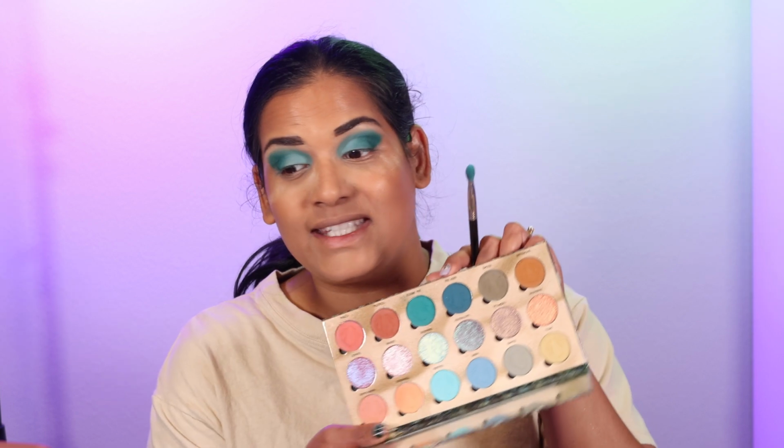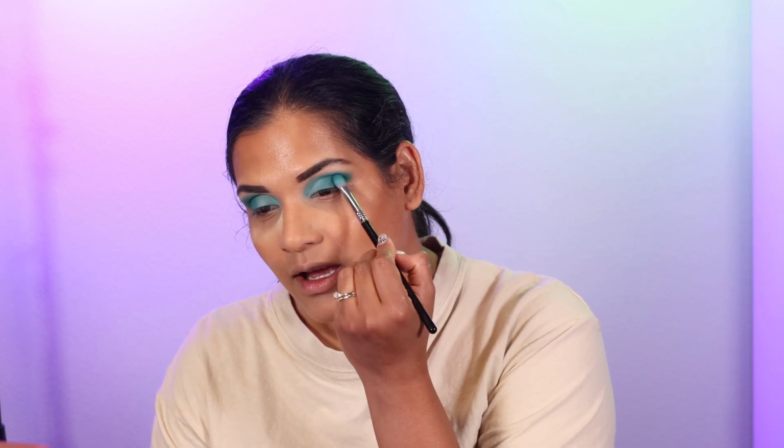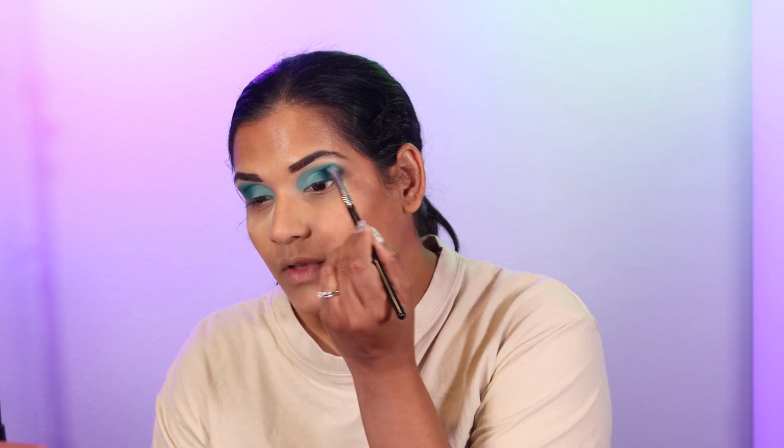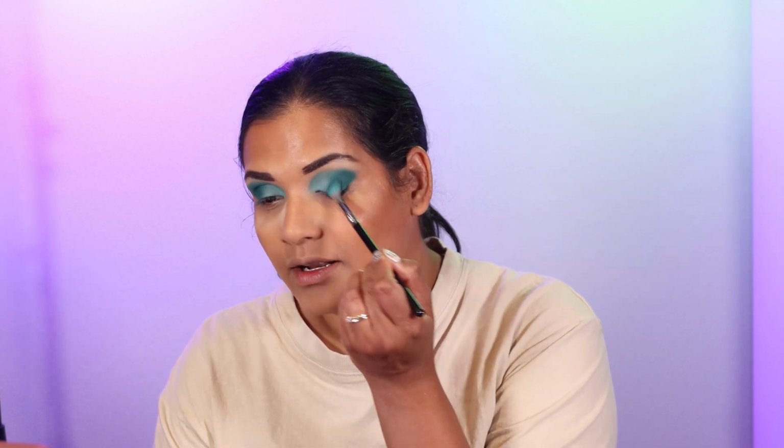Okay, Deep Sea on the outer corner as well. This is a bit more of a darker teal color, so I'm just gonna tap that on the outer corner as well. I can't help myself. I love doing this type of look. I just feel like it's so flattering with my eye shape. Sometimes I try to do something different, but with this palette, I just really wanted to do something like this. Okay, I think that looks nice and blended.